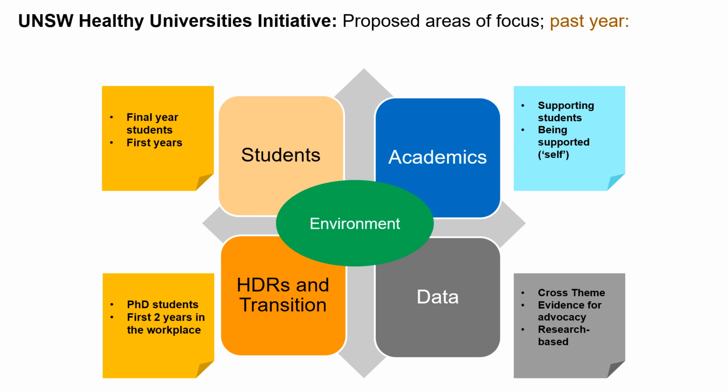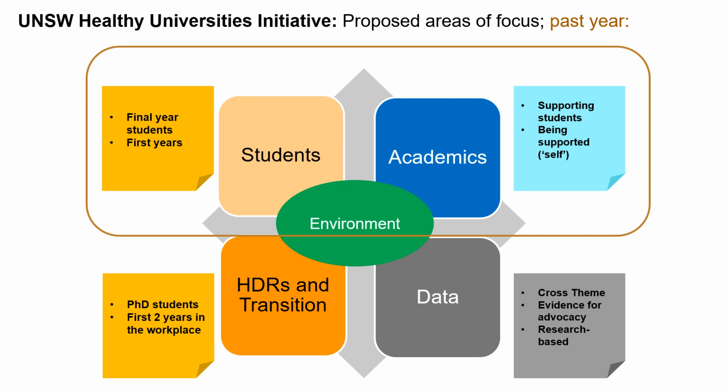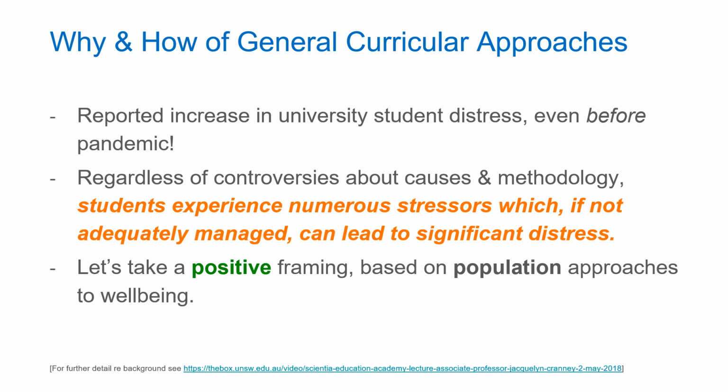These are the different areas of interest of the Healthy Universities initiative, but this year we've been focusing on student wellbeing and supporting course coordinators in particular to support student wellbeing. So we know there are lots of reports of increases in university student distress. These are quite controversial, but regardless, students do experience numerous stressors, and if they are not adequately managed, this can lead to significant distress.